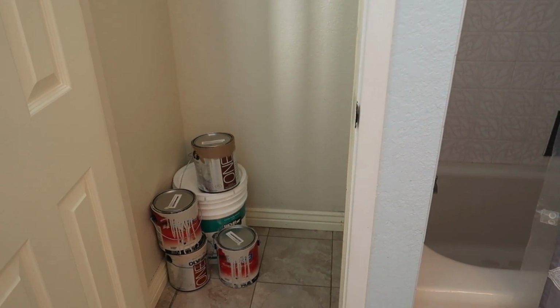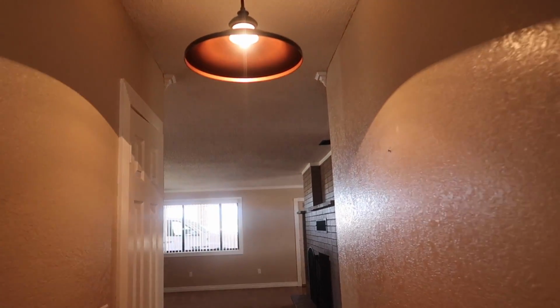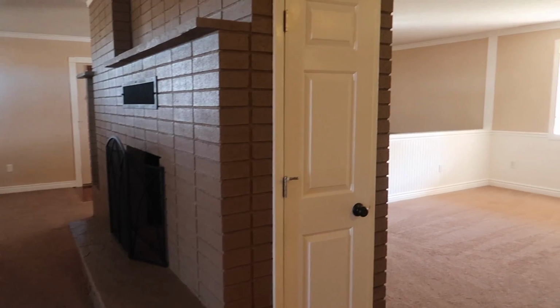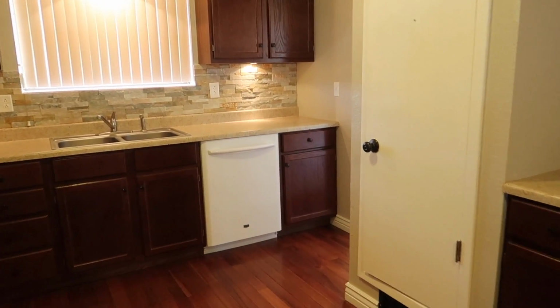I just left all the paint cans. There's only a little bit left in each can, but whoever moves into this house will know what colors I painted the walls. Okay, so now we'll head back out of the hall bathroom, up the hallway, and back out into the living room. Turning around over here, we're gonna go out the back door, and I'm gonna take you guys into the backyard and just show you everything back there.